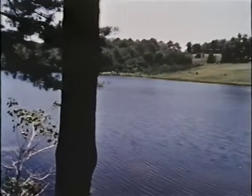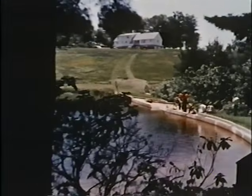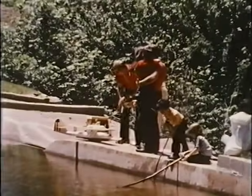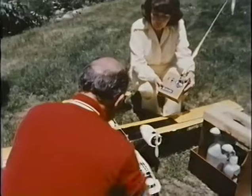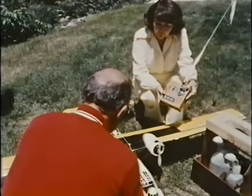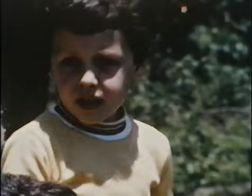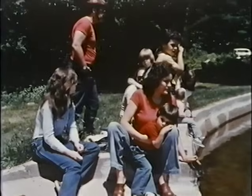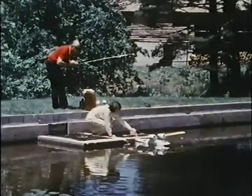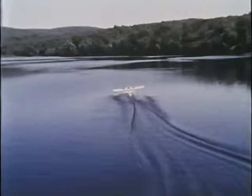Giant models and international contests aside, the backbone of scale modeling is men like Bud Chappell. Bud has turned building and flying scale airplanes into family events. As he says, I get a thrill out of all of us being together. I like to watch our youngest son teach his son to fly. It's on days like this that I realize this hobby has a great future.